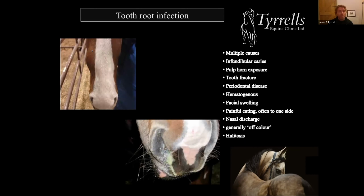Tooth root infection, so swelling on the side of the face, often up a little bit higher, and there are multiple causes for tooth root infection. Infundibular caries, which we just looked at, and pulp horn exposure, those little black areas. If you've got a hole through one of those into the sensitive part of the tooth, a broken tooth. Periodontal disease, around the edge of the tooth where the tooth sits onto the gum.